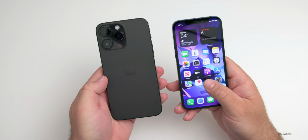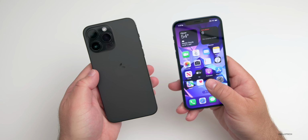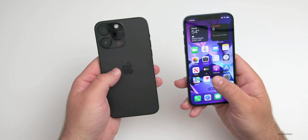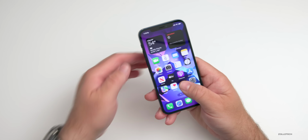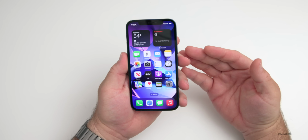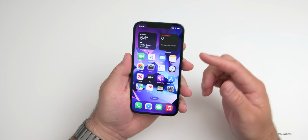That's true of the 13 Pro, Pro Max, and even more so with the 14 Pro and Pro Max. Typically, these are much easier on your eyes. However, if those still bother you, your only option is an iPhone 11. But the 12 does have it. It's still a nice looking display, but if you suffer from issues with PWM, you may want to avoid it.